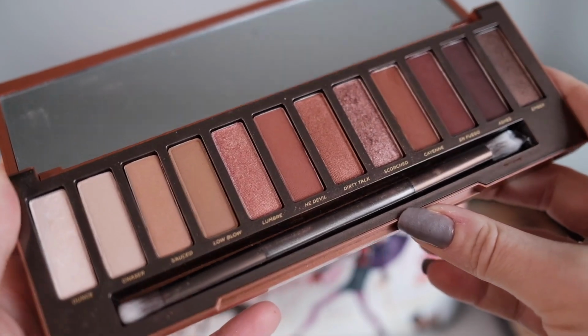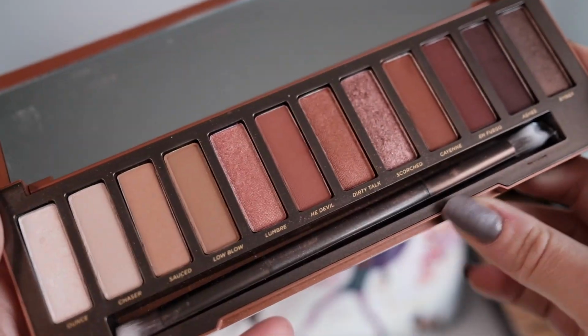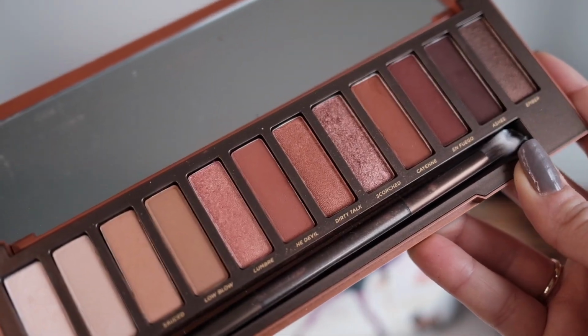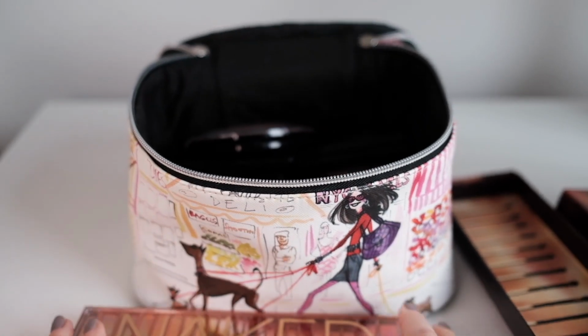And it looks like this brush is actually different from the one in my other Naked palette, so that's nice. I'm not gonna think about this too much. I'm very excited to play with it. Especially for spring, you know, kind of warmer tones. I mean, March isn't really spring, but it's something. So that's all I'm going to reach for in there.